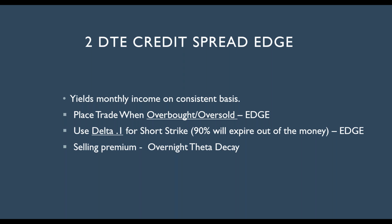The 2-day till expiration credit spread has an edge. You always want to trade the market when you have an edge. You don't want to force a trade into the market. The reason why I love the credit spreads is it yields monthly income on a consistent basis. We're more than halfway through the year, and I have not had a losing month with the alerts that I send out to my members.